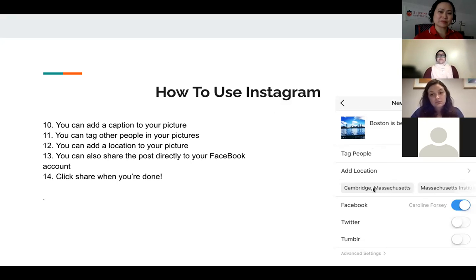And again, because Facebook and Instagram are linked, you have an option of turning this toggle on. What that does is once you post to Instagram, it will also automatically share the same post to Facebook. So you get the same thing done at once.